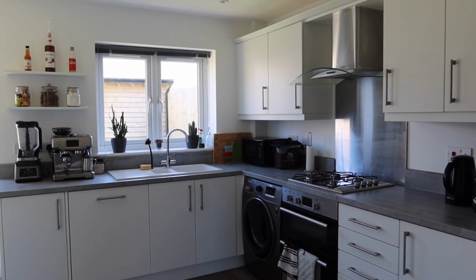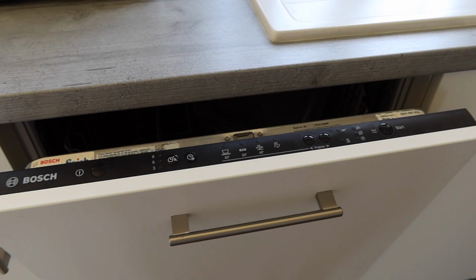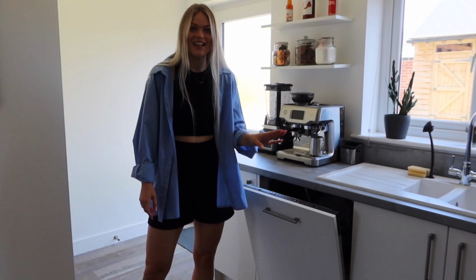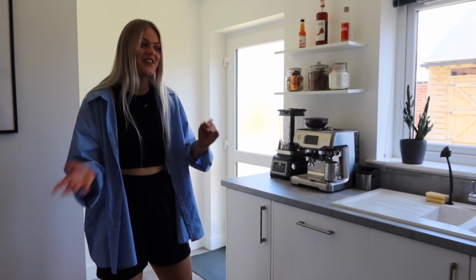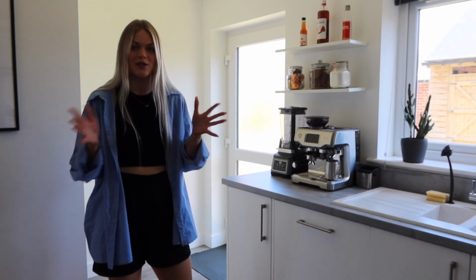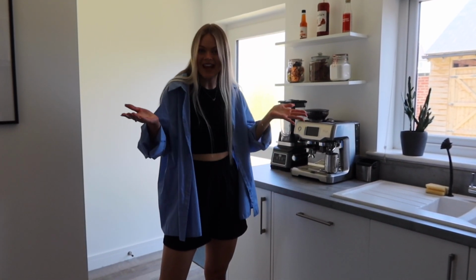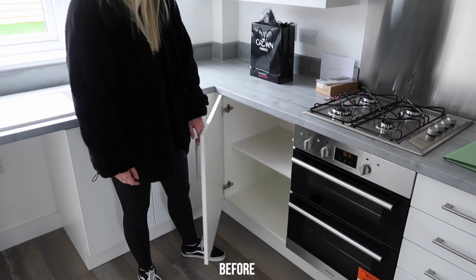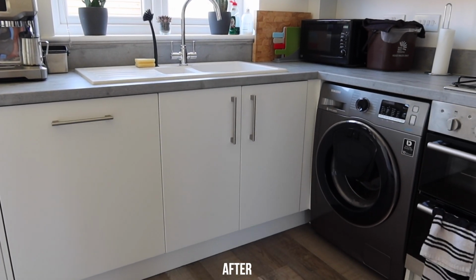Not much has really changed in the kitchen at all, apart from the only thing we did do is get a dishwasher, because it is honestly life-changing. It's such a first world problem, but washing your own dishes and having it all over the sides just made the kitchen always look so messy. So when you can just tuck it away in a dishwasher, it's game-changing. The washing machine was here, which we then put over there. But yeah, apart from that, the kitchen is pretty much the same.